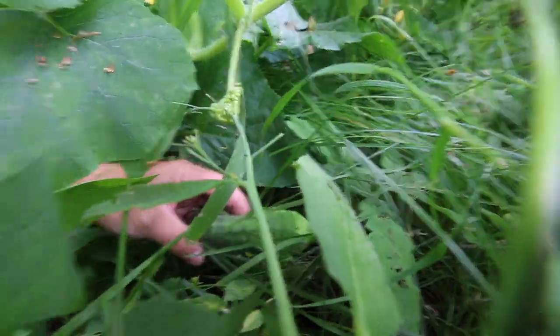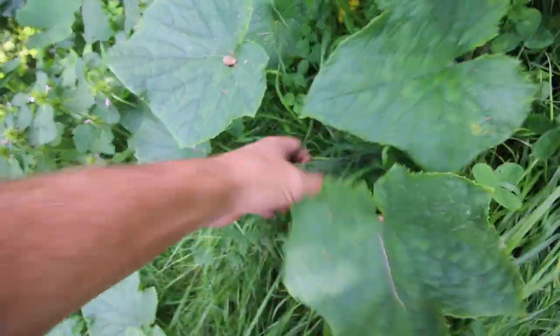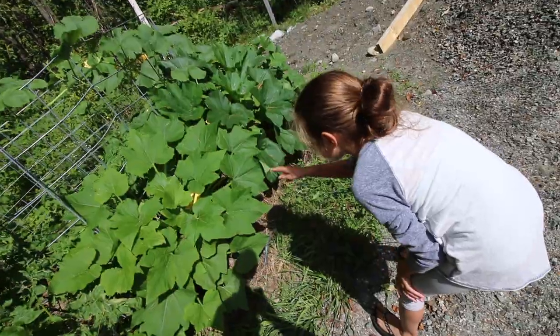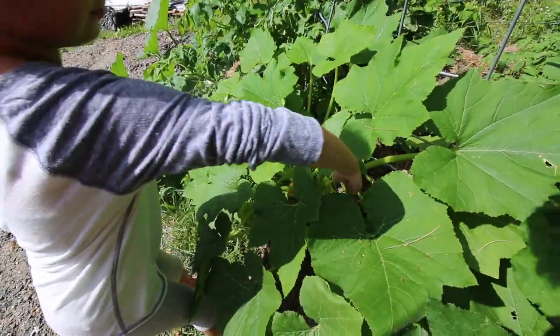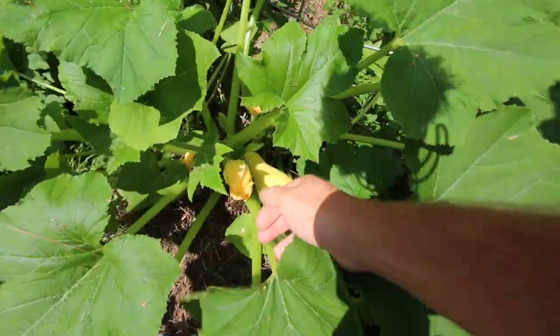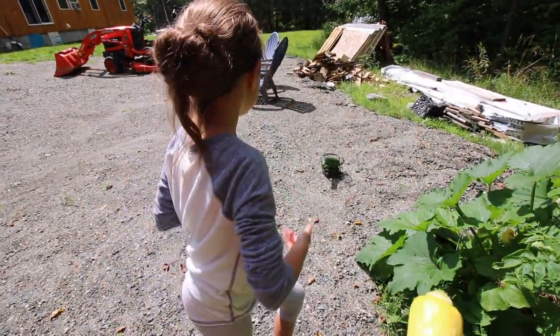All of our cucumbers are medium size right now. Let's go. Oh, here's one. Oh, wow. That's not a bad size. What do you see? Can you get it? Is it picking size? Yeah, that's perfect. Give it a twist. It's got some pricklies on it. You all right?